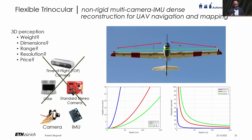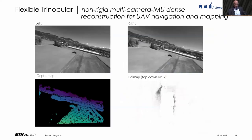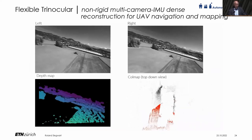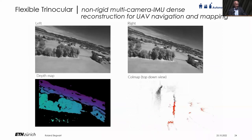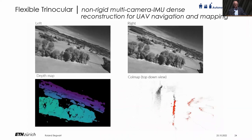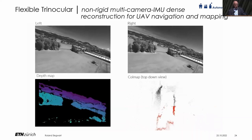But in order to compensate for the flexibility of the wing, you additionally need an IMU with each camera, which allows you to estimate the relative movement. So you always have control over the baseline. And if you do this correctly, you all of a sudden have a sensor system which allows you to reconstruct the environment in 3D up to a couple hundred meters. And a couple hundred meters is good enough for small fixed-wing drones, which fly at roughly 10 meters per second. This allows the system still to do collision avoidance. You can see here the two inputs and then the 3D map, which is the reconstruction.